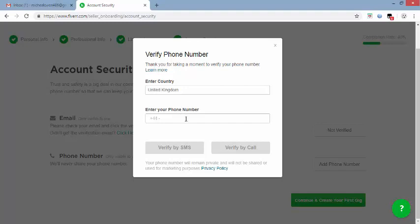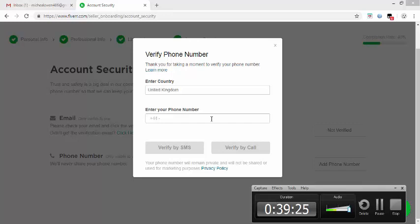Then send the code to the number, and then you enter it and click verify. So let's do that now. I've got a UK number.